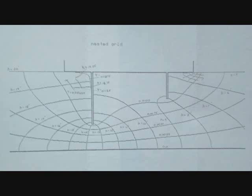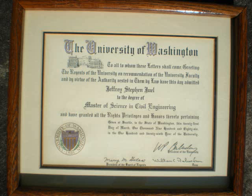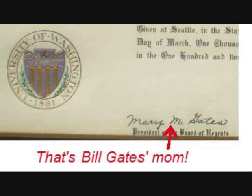With this program, you could input various boundary conditions and initial conditions, and it would calculate the stream function and equipotentials and generate a graphic output like what's shown here. I defended my master's thesis and was awarded an MSCE degree in 1985. Years later, someone pointed out to me that the signature at the bottom of my diploma is Bill Gates' mother, Mary Gates. A little bit of trivia.